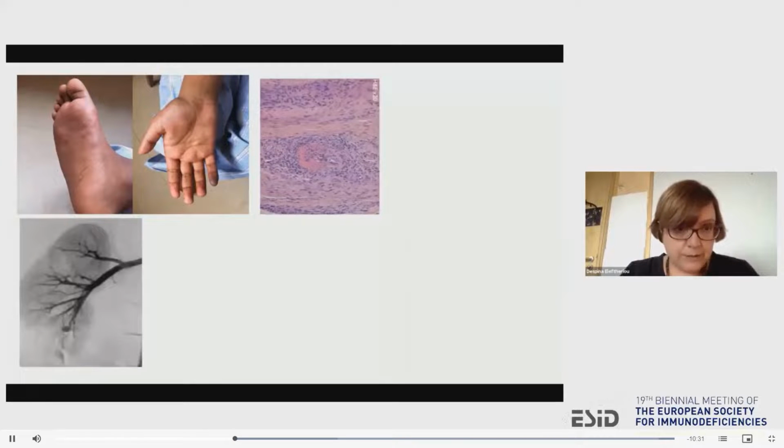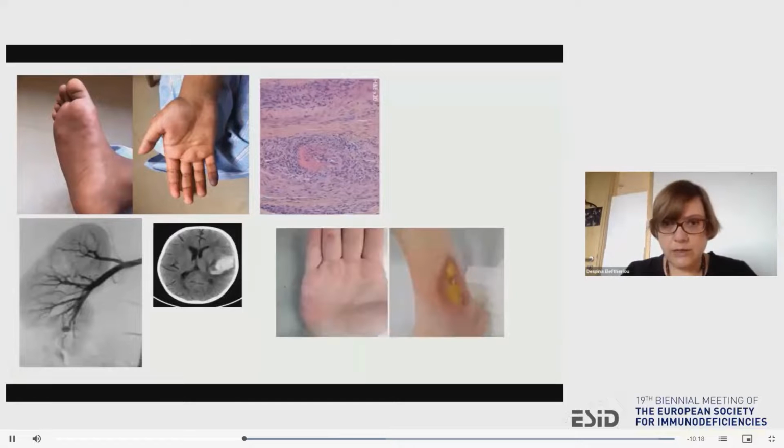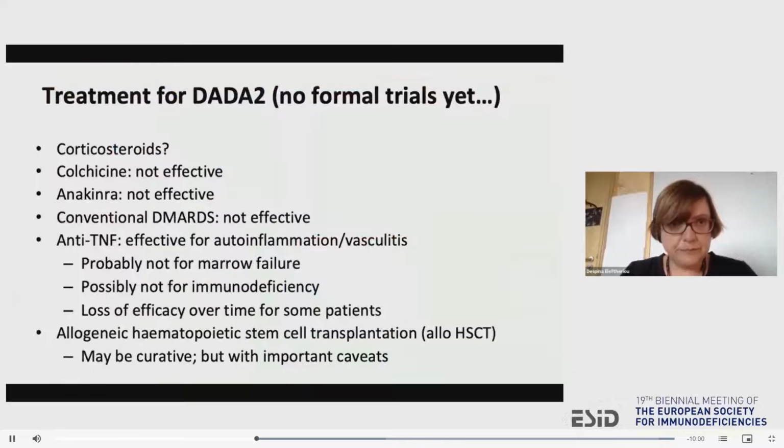Another patient presented with an angiogram that we used in several textbooks to talk about polyarteritis nodosa, but actually was secondary to ADA2, and was also presenting with intracranial hemorrhagic stroke. The livedo racemosa we talked about, you can see in this picture. This patient was also presenting with an unhealed cutaneous ulcer. And this last patient was presenting with sclerodermatous skin disease, and that's the working diagnosis, but then was found to have ADA2.